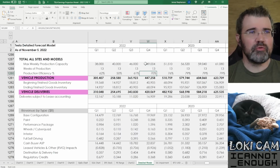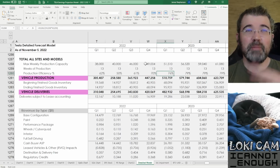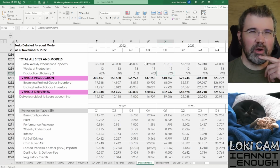So overall 70% production efficiency would be pretty great, and then next year I've got that number rising to maybe 79%. You're not going to get this number to 100% ever, because that's not how it works.